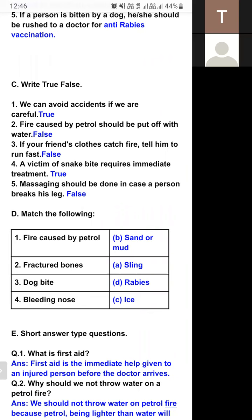No, it is a false statement. Tell him to lie down on the ground and roll again and again. And if you have some type of blanket or any cloth, then cover him with that cloth, with that blanket, so that we can cut off the air supply. But if we run fast, the fire will spread further. So third is a false statement.